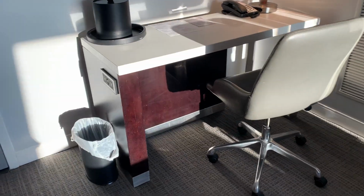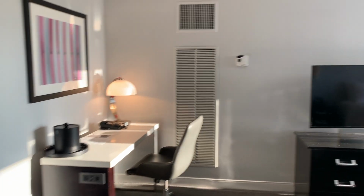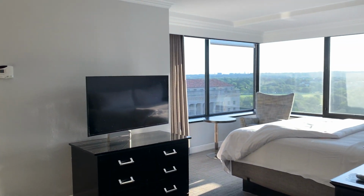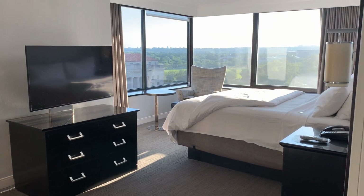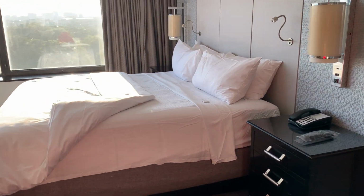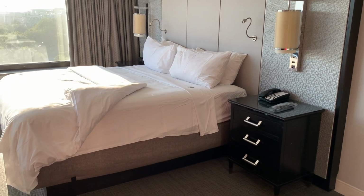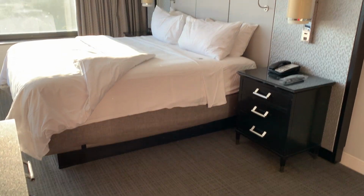We did have a whole desk, trash can, ice bucket, wheelie chair there, as well as the plug that had USB outlets. And then here's a look at the main part of the room. Here's the bed. We had nightstands with storage on each side, phone.